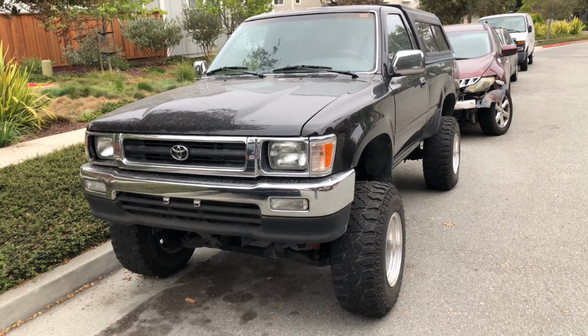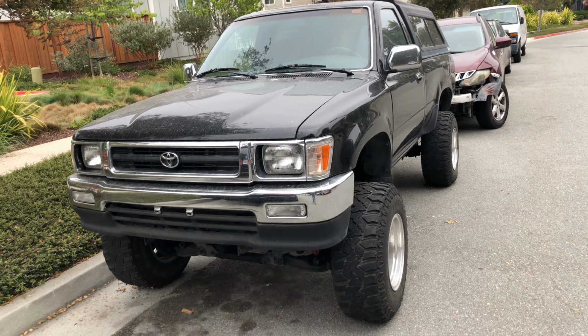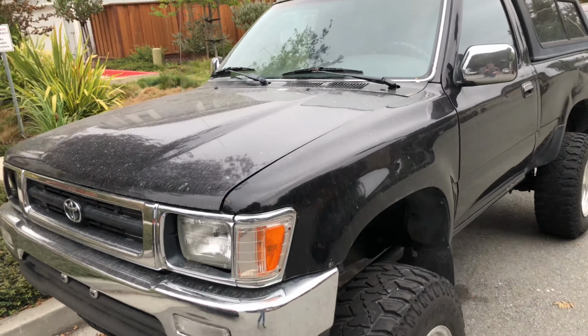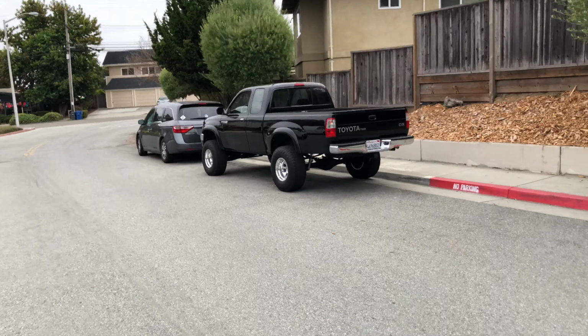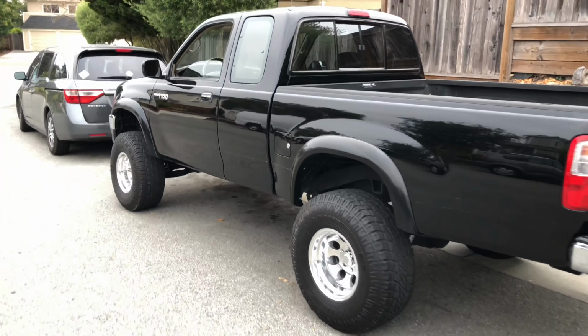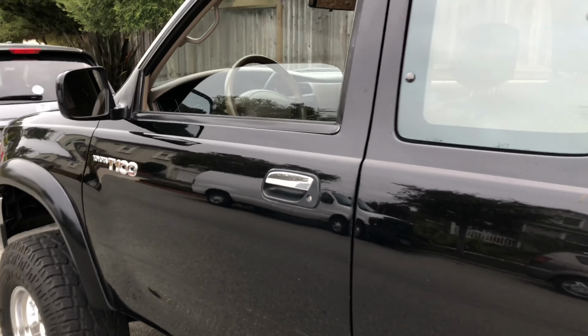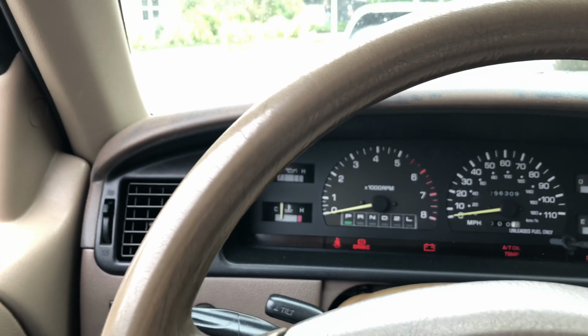So even though I was bashing on the T100s earlier, saying how terrible they were, they're light years ahead of these things. Anyways, let's say goodbye to this old thing and head back to the T100. Wow, look how nice the T100 is. Every time I'm feeling like the T100 isn't that nice, I should just come check that truck out, huh?